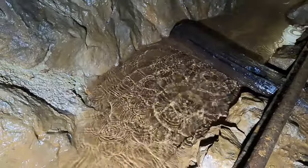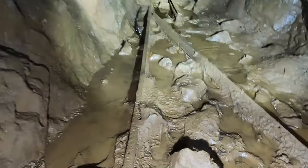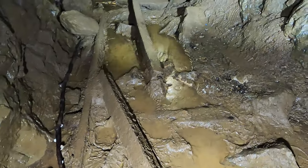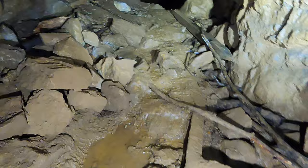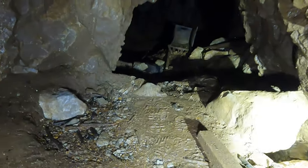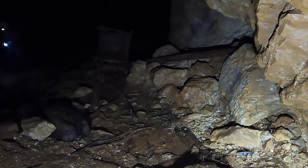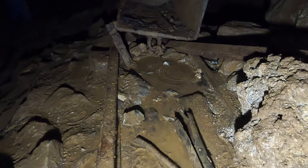Quite a bit of water. The rails are broken away just here, and it's looking a bit squidgy on the foot. But I think we're going to find there's another tub just there, look. It's very stoopy just there, and I can hear quite a bit of dripping water. But it's sat on its rails, look.